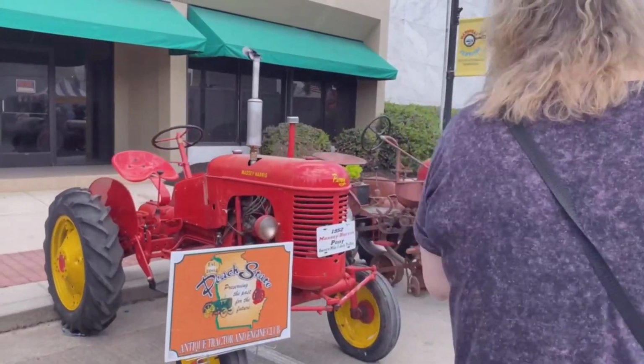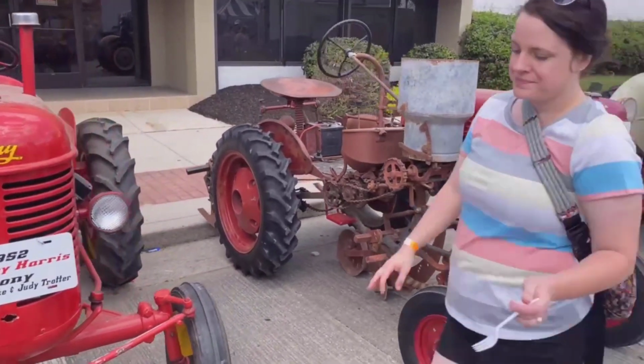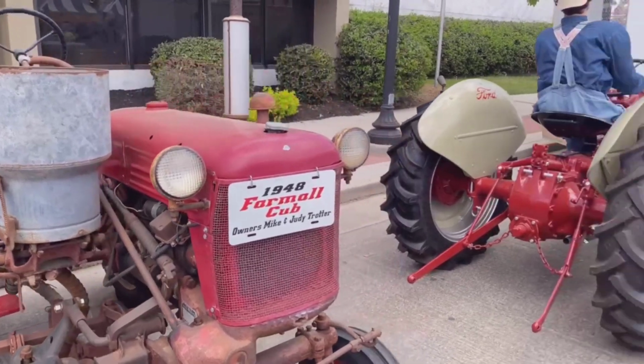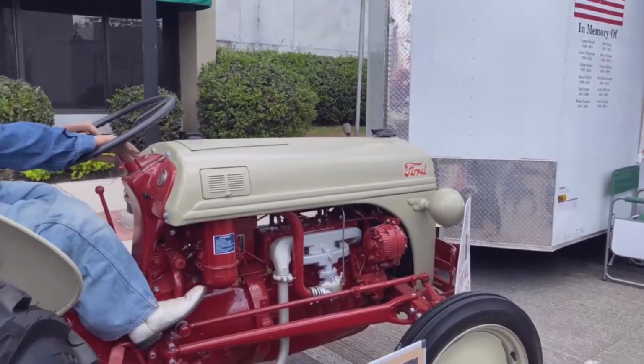Here's some more farm equipment over here. There's an old John Deere, Massey Harris, full Farmall Cub there. Got a one-row planter on it. Man, oh man, how far have we come from today? Here's an old Ford tractor that my dad actually had one similar to that.